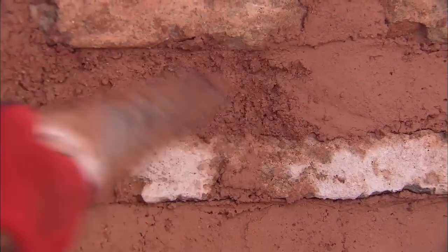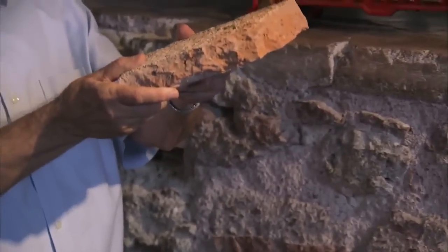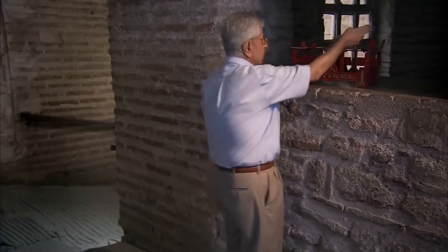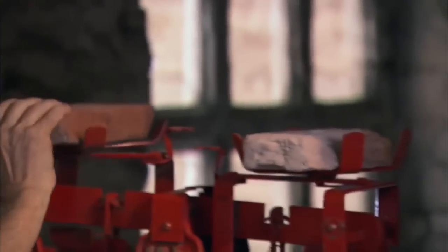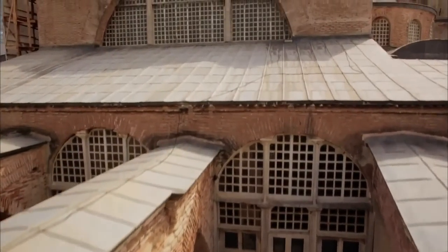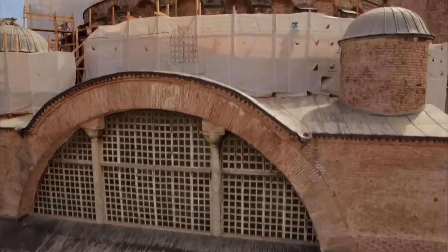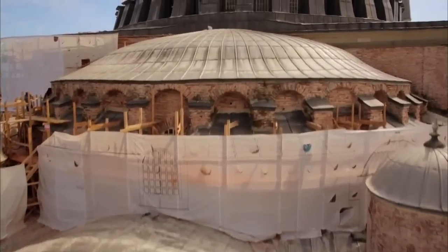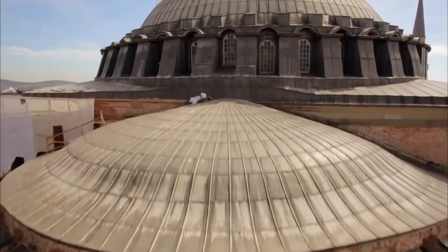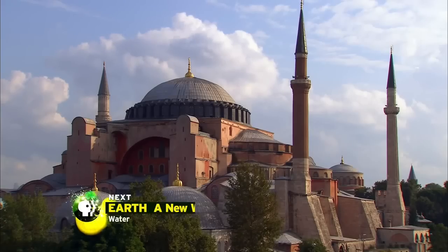Hagia Sophia's bricks also play a role in earthquake protection. Here is an original brick from Hagia Sophia, and here is a modern brick. As you can see, the original brick is significantly lighter than the modern brick, which turns out to be very important. If you make the weight light, then the building can sway with the earthquakes like a tree in the wind. Flexible, but strong. 1,500 years ago, other architects built heavy and massive to protect against earthquakes. Anthemius and Isidorus, the Greek architects, did the opposite. They built light and flexible, the principle of modern seismic engineering.